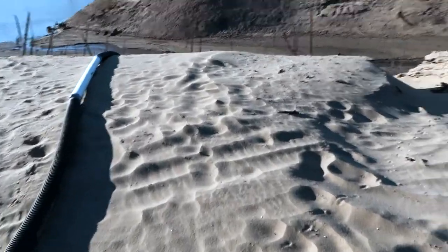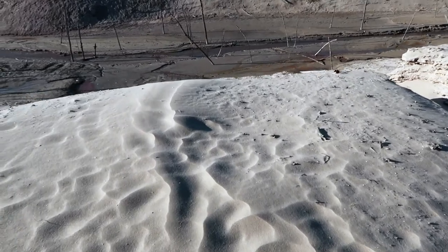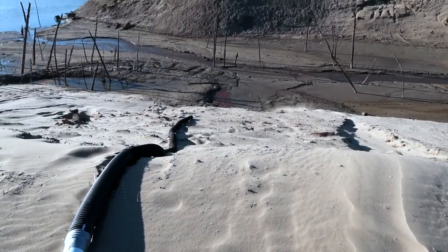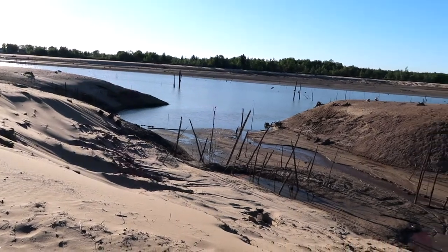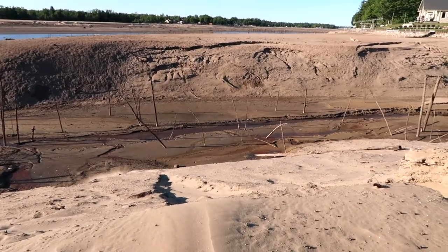Is the drop off. I don't want to get too close because I don't want to fall down the sand or anything. But yeah, this is what it looks like 3 weeks later, and the water did go down more. I'm hoping they fix it soon, but I don't know if they will.